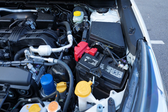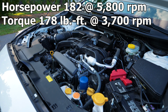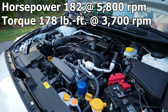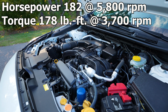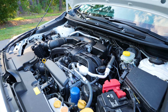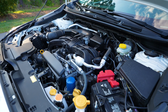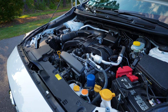There's the battery, it's insulated. The firewall is insulated. Now this is a 2.5 liter 4-cylinder engine, and it's paired to a CVT transmission, continuously variable transmission. And it's an all-wheel drive vehicle, and it's a pretty capable all-wheel drive vehicle as well. It does have the different drive modes that you can select. And the only thing with the transmission though is that it sometimes tries to simulate gear shifts, which kind of diminishes the whole value of a CVT. But other than that, it seems to work pretty good.